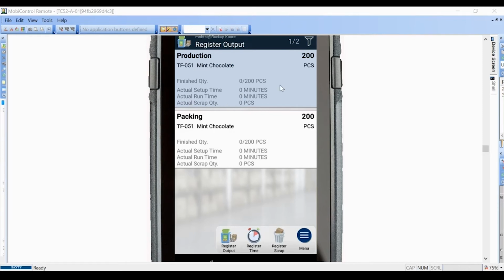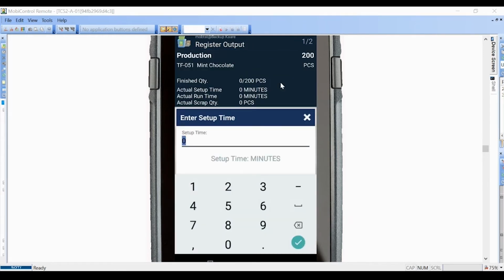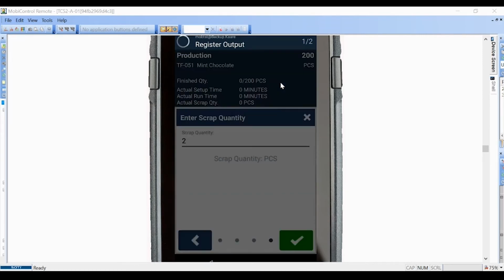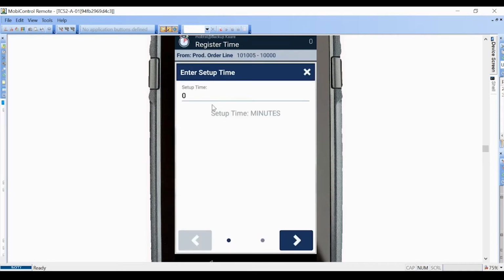And again, we can either do it in steps just by tapping our way through. Finished quantity is 200. Setup time might be, let's say, 20 minutes. Our run time was 10 minutes. And then scrap, perhaps we needed to scrap 2 pieces. And then that's it. All of this is registered. And then that is for the production, and we can do the same for the packing of the product. You can also, just by choosing the line, start off by just registering some time and nothing else. That's up to you.